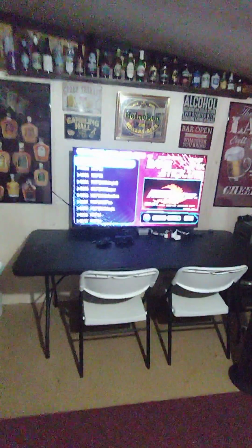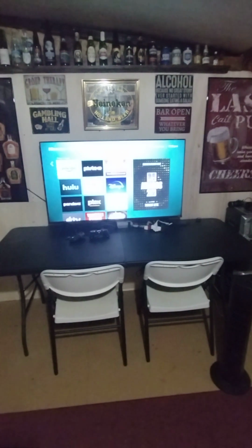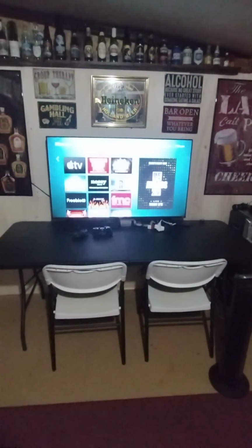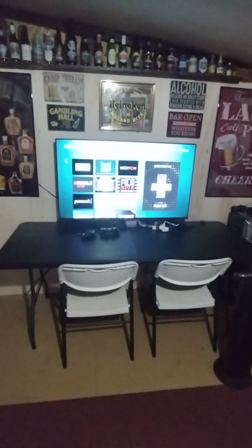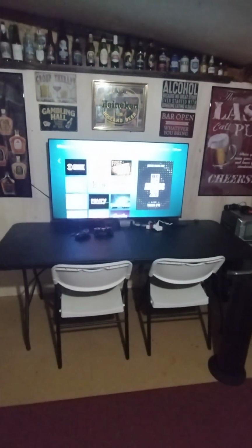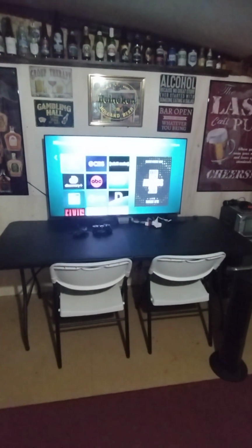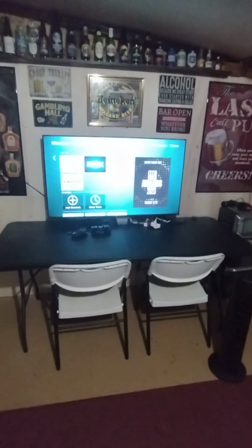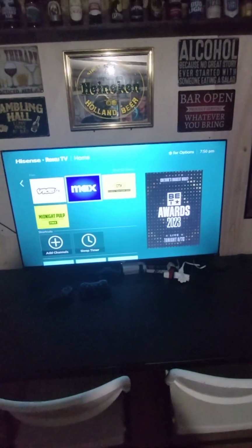Now, this TV, besides having video games, it also has different apps on it. This is actually a smart TV, and I'm able to run all of this through the internet in my house, which pretty much has all of this running off of it. Of course, you have Tubi, you have your different apps. Of course, I have HBO anyway, so there's Max right there. Of course, they've changed from HBO Max to Max.